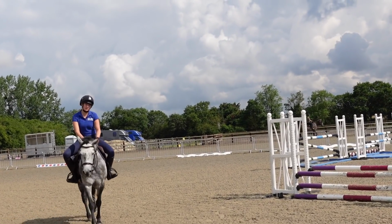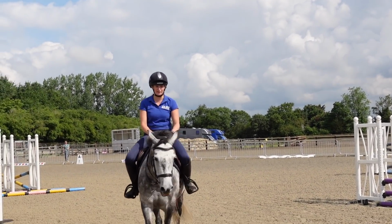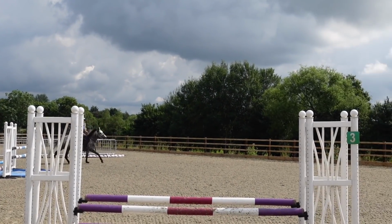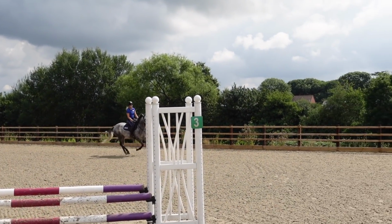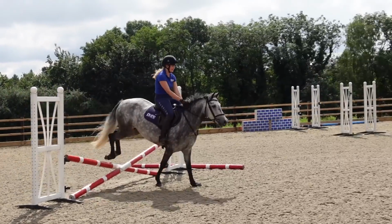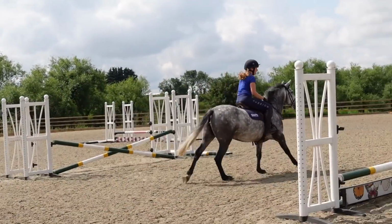Up, trot her through, because when she trots in, she's fine on the two strides. I don't want her just okay. All doubles are just scary. Finish on that. I've actually shuffled that in a bit, so hopefully it's a little bit better for her. Yeah, so you're still a bit long.